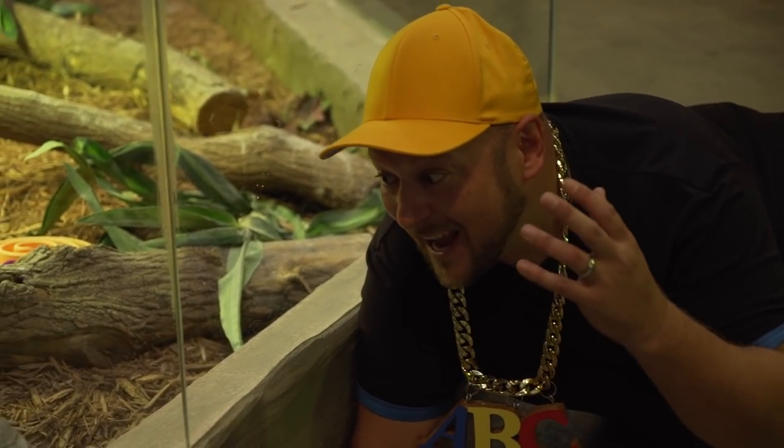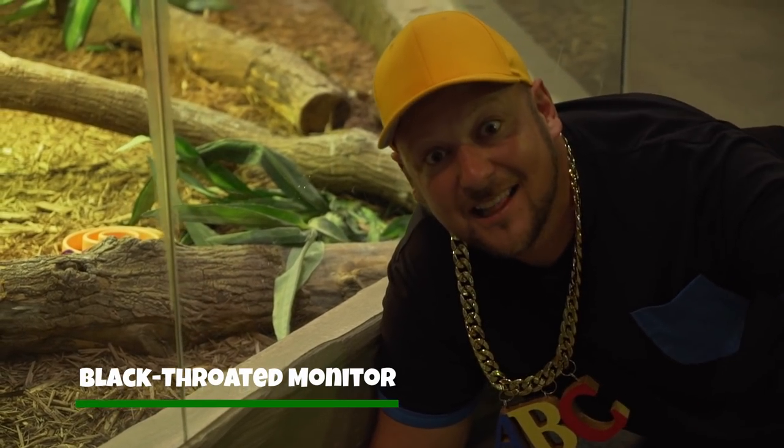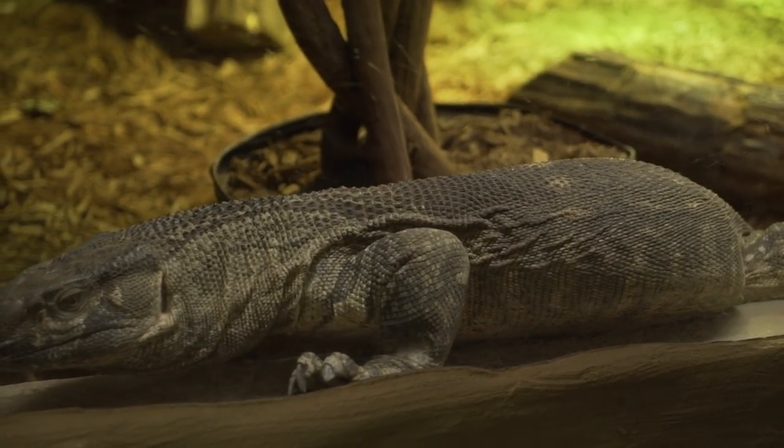I'm here beside a black throat monitor, and it's really cool and long. Check out its tail and its talons and its tongue.